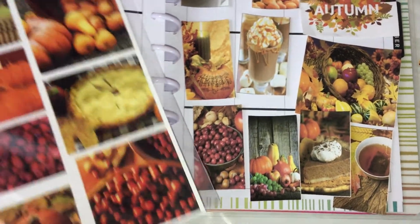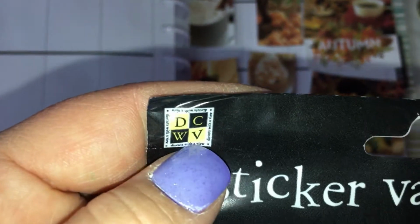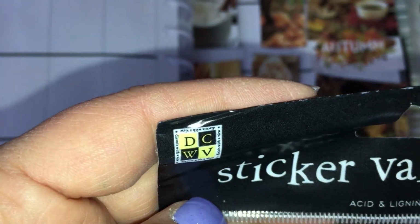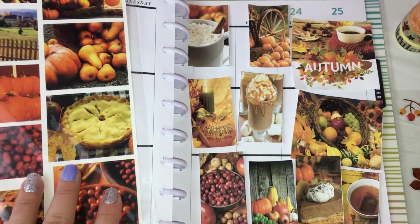I also have these stickers I may or may not use. I have no idea where they're from. It says DC, and I do know that Dollarama does carry DC brand, and so does Michaels. So I'm not sure where these came from. I've had them forever. I may or may not use them.